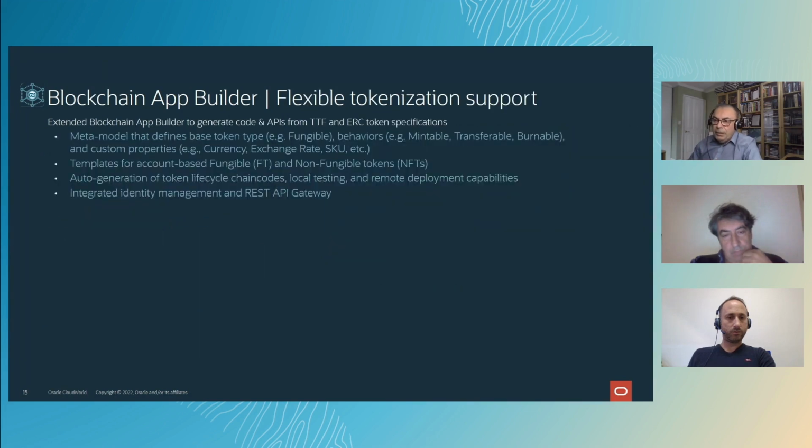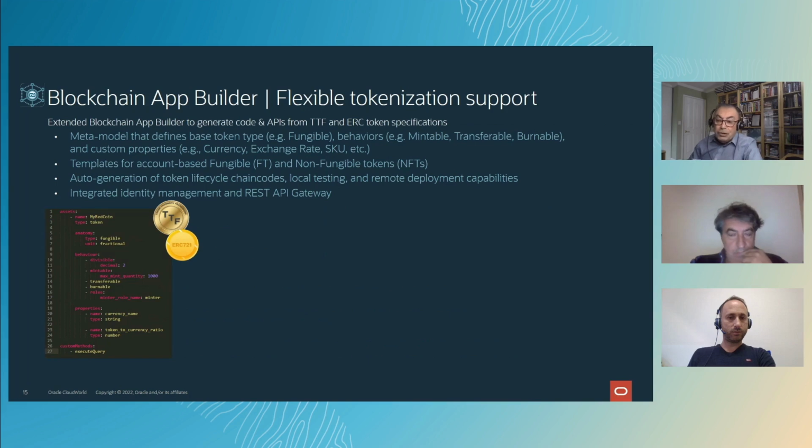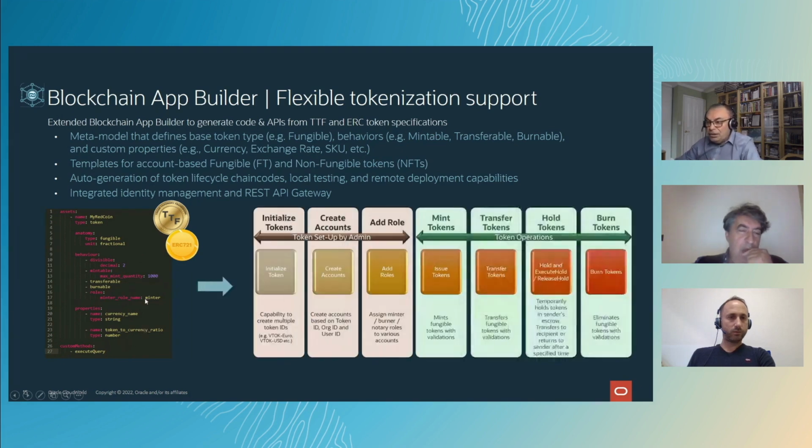So here's a template that we use specifically for fungible tokens. You see the type defined here, token of the asset, and then within anatomy we specify fungible fractional token, and here behaviors. So these are kinds of tokens that are typically used in digital currency applications, and we generate all of the behaviors necessary to support those operations, including roles. You can then add custom properties of any sort, and then custom methods as well. And we'll go ahead and generate this set of methods ready to deploy together with the APIs necessary for your applications to interact with those methods.